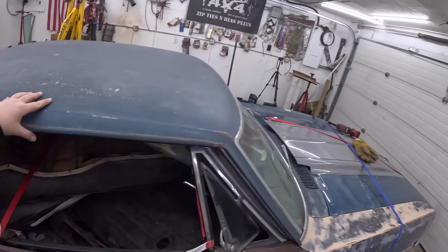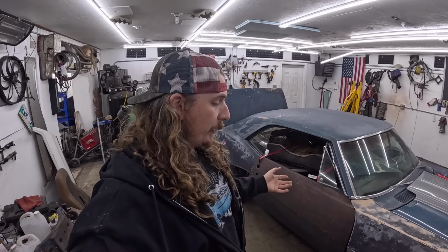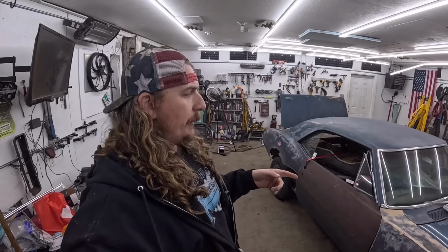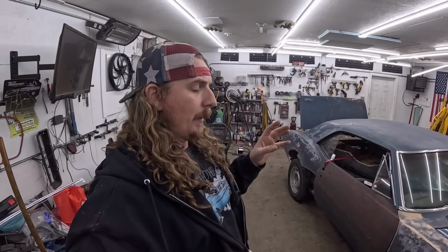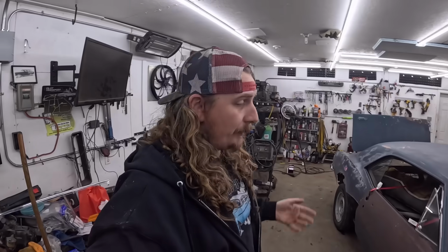The nice thing about Camaros, I'm starting to find out, they're expensive to buy, but cheap to buy parts for. Sheet metal wise and all that is very reasonably priced. You can't really go wrong. They are power steering cars, and both of them have power steering boxes, and we can put power brakes on them, so it'd be nice drivers, right?